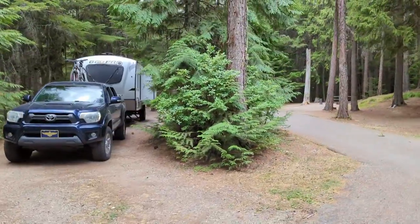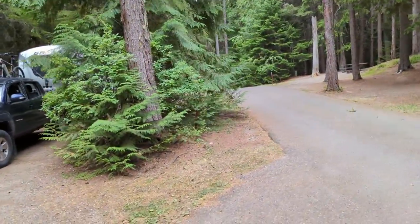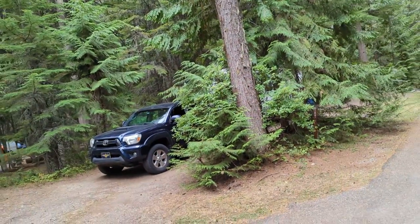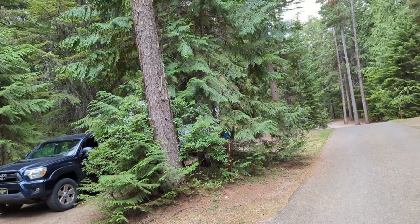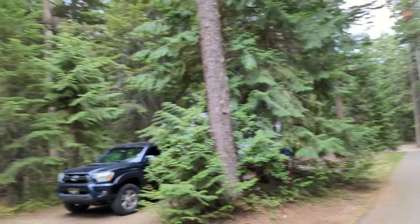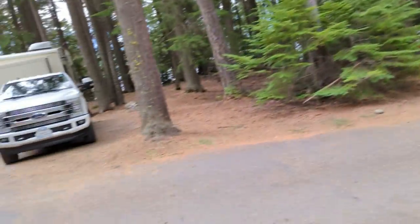I'm not sure which site this is. What site is this? This is site 154, and this is a good site. This one actually does look like a true pull-through site. Nice, long, you can fit a big rig in that one.